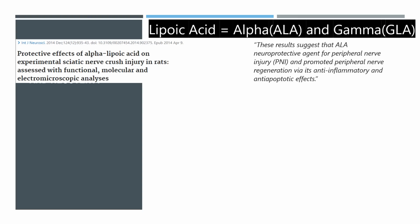So if we look at some animal studies researching lipoic acid's effect on sciatic nerve injuries in an animal model, they found that these results suggested that ALA is a neuroprotective agent for peripheral nerve injuries, as well as promotes peripheral nerve regeneration via an anti-inflammatory, anti-apoptotic effect, meaning they stop the cells from dying.